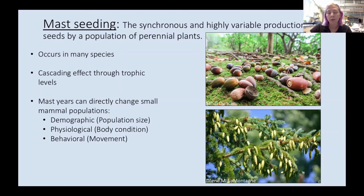So if they have more food, they might be able to produce more babies and therefore have a higher number of their population. It can also change them in a physiological way, so their body condition may increase or improve. If they have a higher number of food items in the environment or a higher number of nutritious food items in the environment, their body condition may increase, and they may also be able to survive overwinter better. They also can change behaviorally, so this can be movement into an area of high masting, so they can have a locally high population number in the masting area.